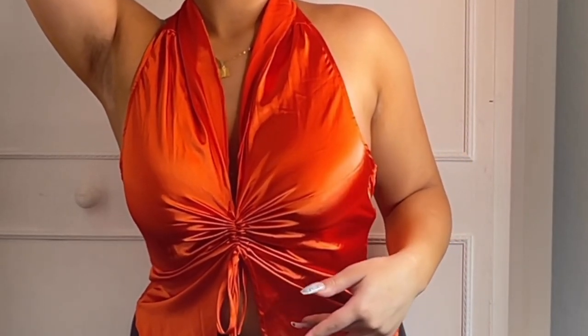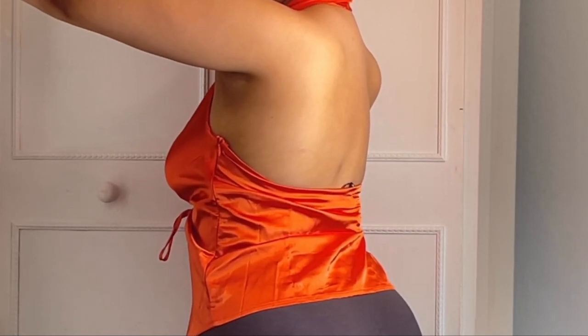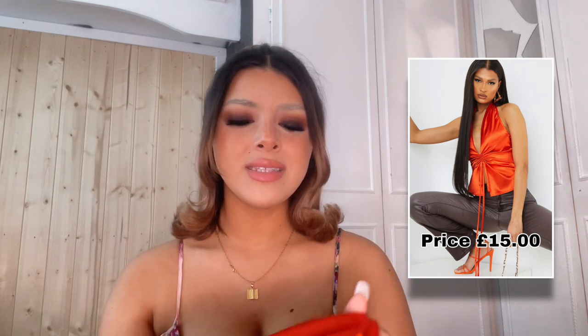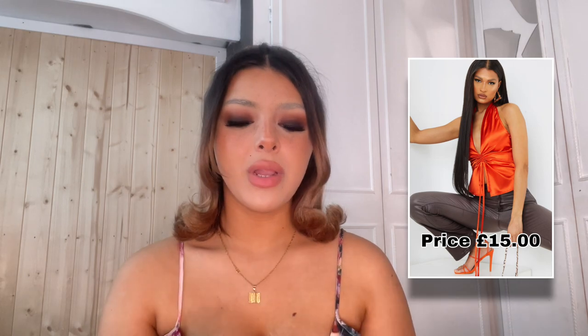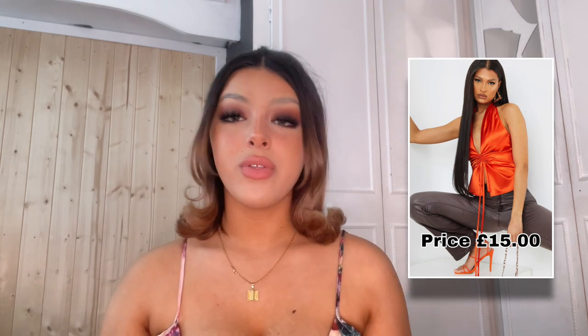I got it in a size 12. Again, I wish I sized down. I don't know why I got it in a size 12. I think I was just scared of it not stretching and not fitting across my boobs. One thing I will say is that it is a little bit wrinkled up, so I will have to either steam it or iron it. But other than that, absolutely nothing bad to say about this top.